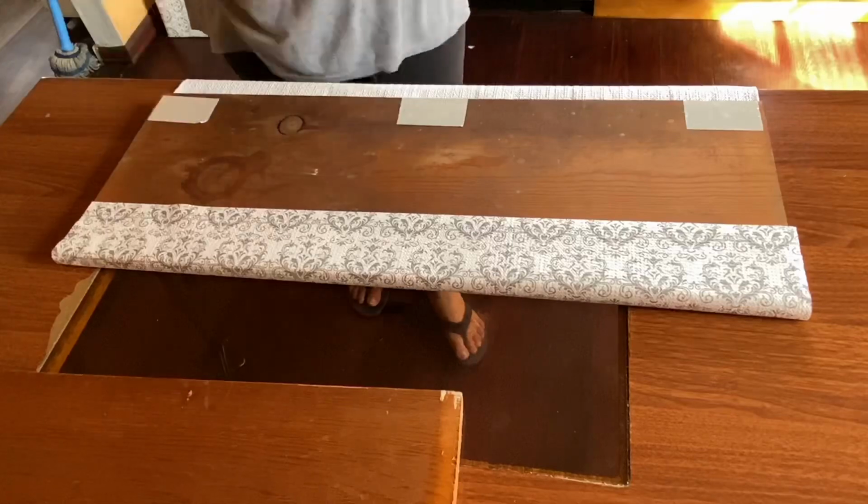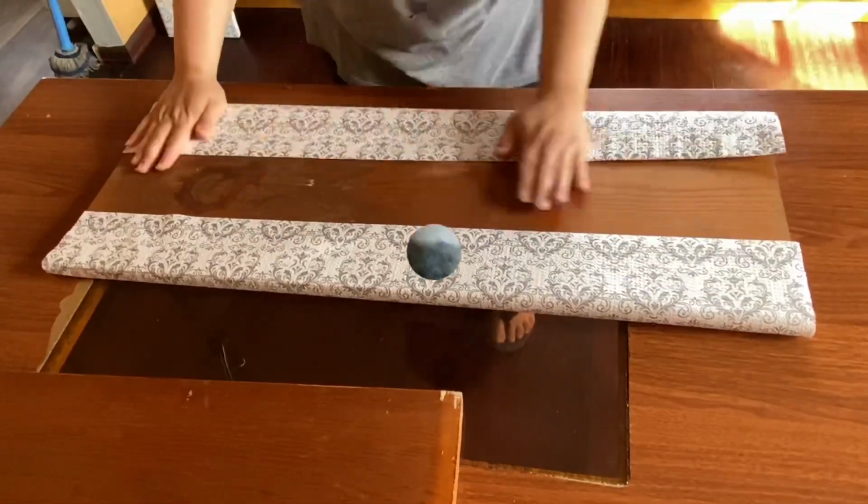I really think it helped to really refresh the space and make it look cleaner and brighter and just more organized in general.